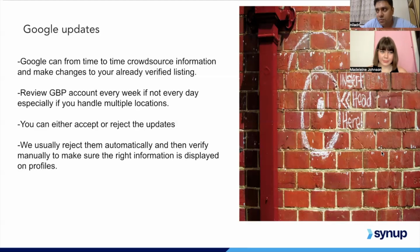It could potentially cause issues if someone wants to spam your business and change your number or potentially change your website address or any search relevant information. So it's a good practice to review it on a weekly basis. At Synup, we have a tool through which we auto reject them for multi-location businesses. And then we verify it manually to make sure those changes have not taken effect.